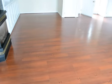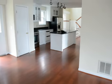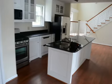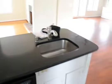It's a hardwood laminate floor. There are some light scratches on it, but nothing significant. In the kitchen, we've got granite countertops, brand new Maytag propane stove. All clean, functional dishwasher. Some more shelving.